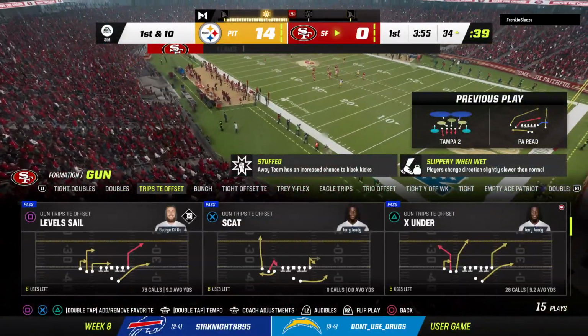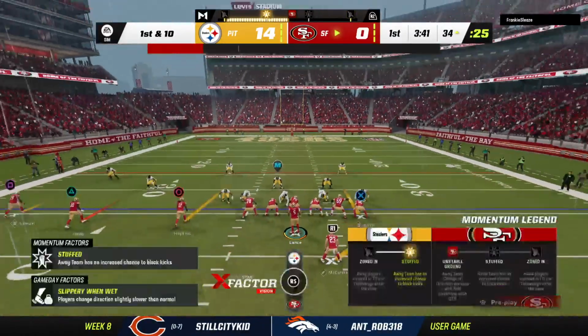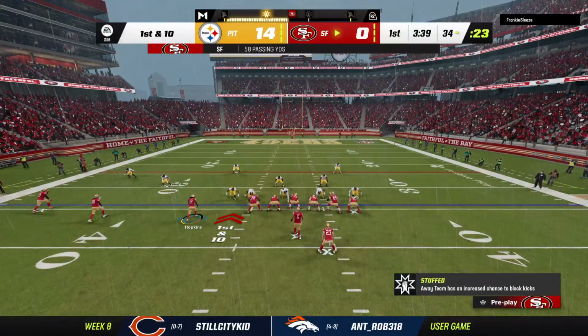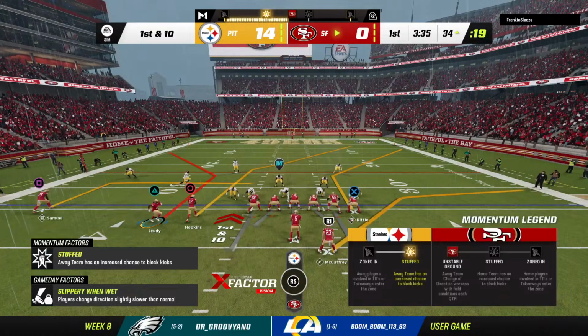Well, he's going to get this all the way down inside the 35. 33 yards that time. Counting down toward the midway point in quarter 1. They'll bring a receiver in motion right.